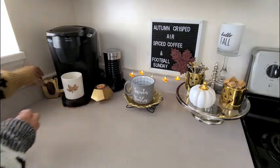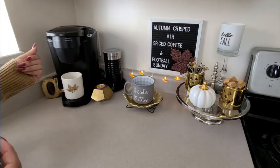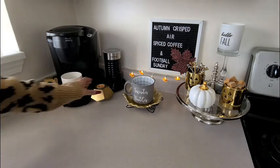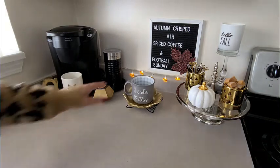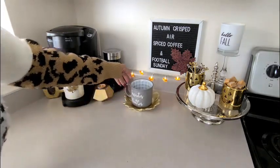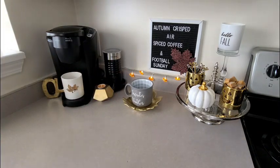After going back and forth and adjusting the coffee cups to my liking, I settled with the white and leaf cup underneath the Keurig and the sweater weather underneath the gold leaf. In the comment section down below, please let me know which one you think I should leave in the gold leaf, or should I just leave it like it is?